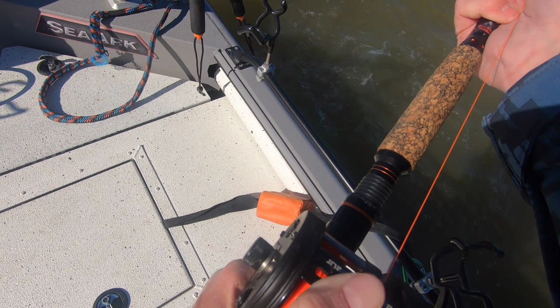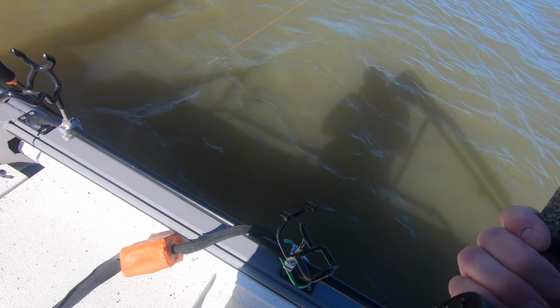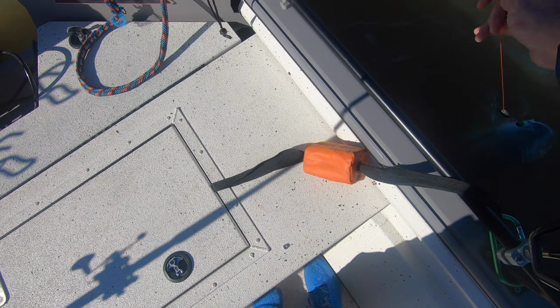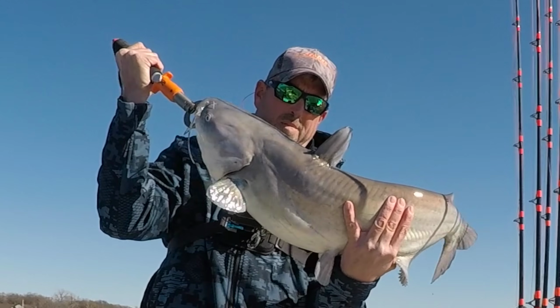Let's see here. Fish is full of piss and vinegar. This is the challenge fishing by yourself. There we go. Go ahead and get that one back in the water.